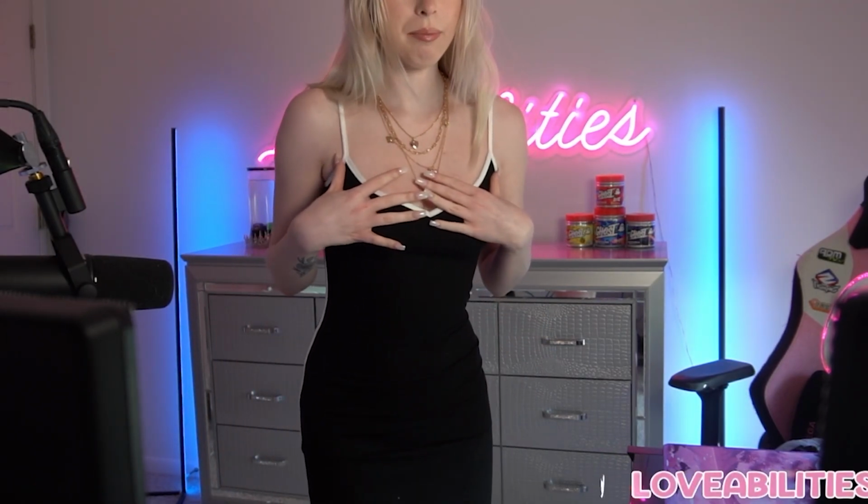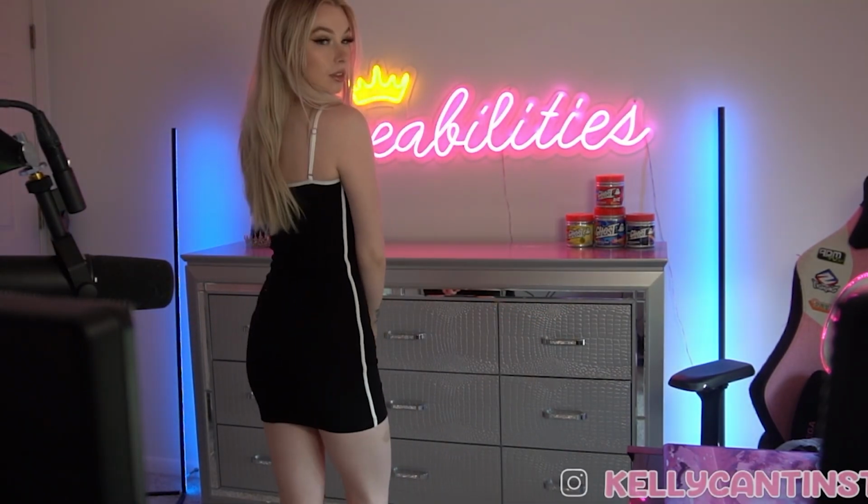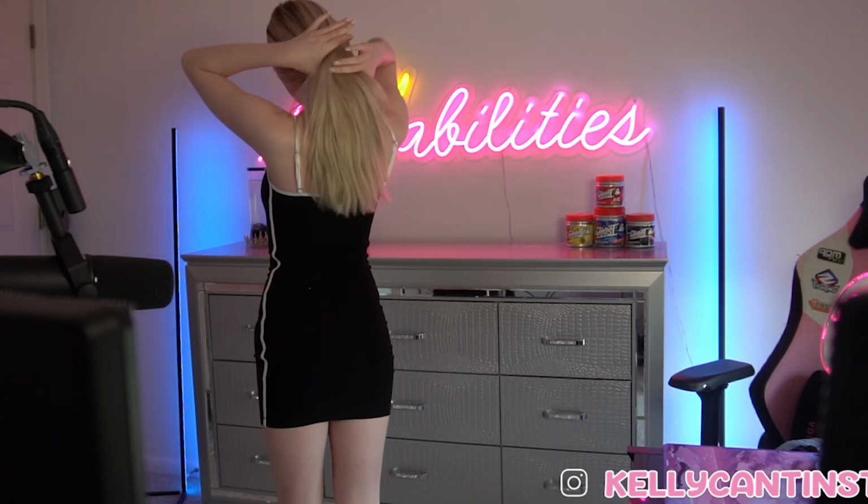All right, you guys, the final one. I like this. It was a lot easier to get on than the last black one. However, the see-through thing kind of bothers me. I don't know. I feel like this one might be my least favorite out of them all. It's still cute, but it's just not my favorite. This one was a lot easier to get on and it's really comfy, but I don't think this one is my favorite, but I'm not mad at it.